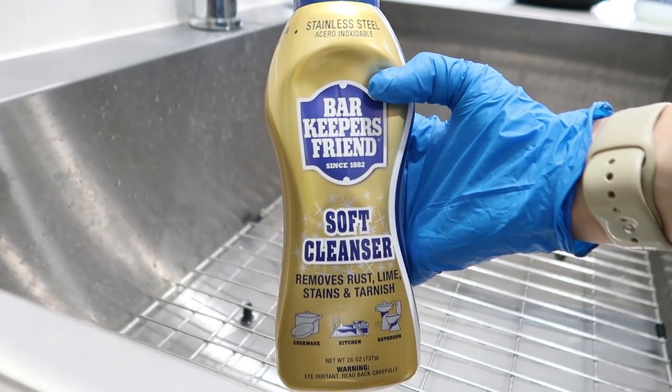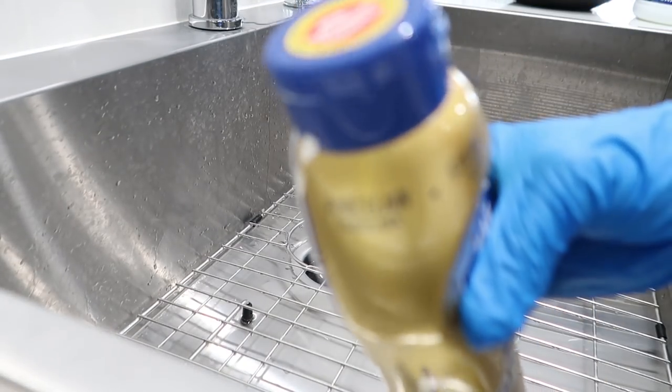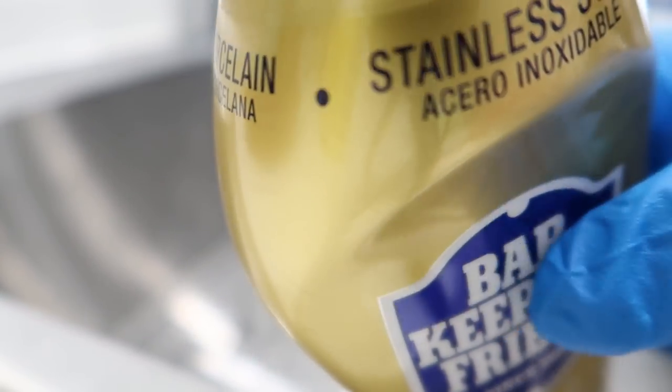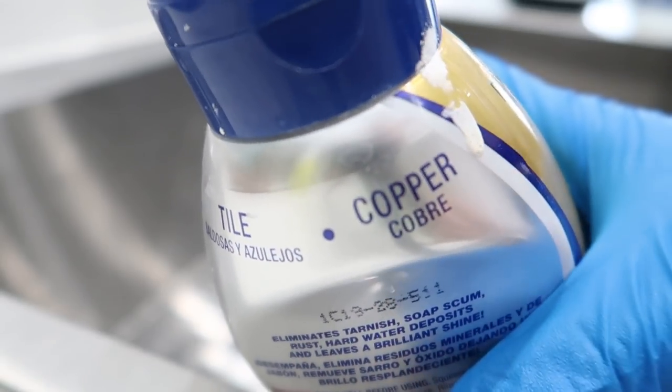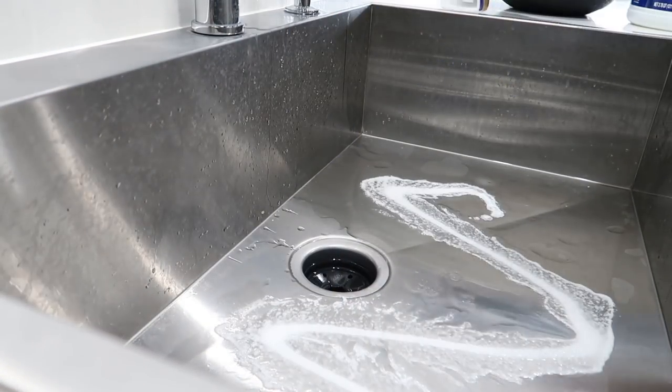My favorite cleaner to use for a stainless steel sink is a Bar Keepers Friend Soft Cleanser. You can use it on a bunch of other stuff though. You can use it on porcelain, stainless steel, ceramic, tile, and copper. I'm sure you can use it on some other stuff too, but this works great for the stainless steel sink.